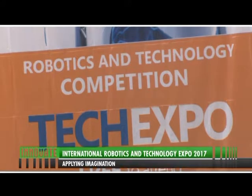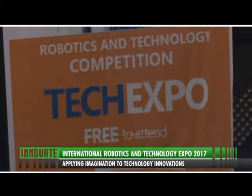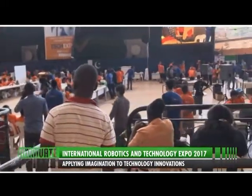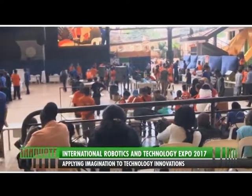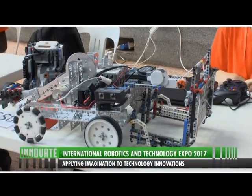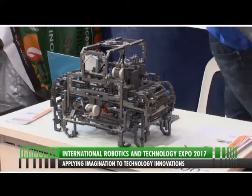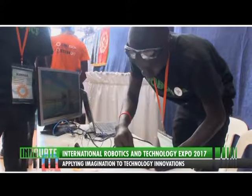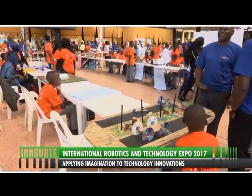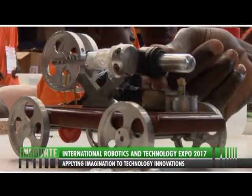A total of 154 students from 12 countries exhibited 89 projects. The projects fell under six categories, namely hardware control, Lego line follower, Lego sumo, line follower, mobile application, and the short movie. The expo attracted participants and competitors from all over the world. Among these, competitors were from Tanzania, Congo, Rwanda, Somalia, Angola, Nigeria, Kenya, South Africa, and the hosts were Uganda.